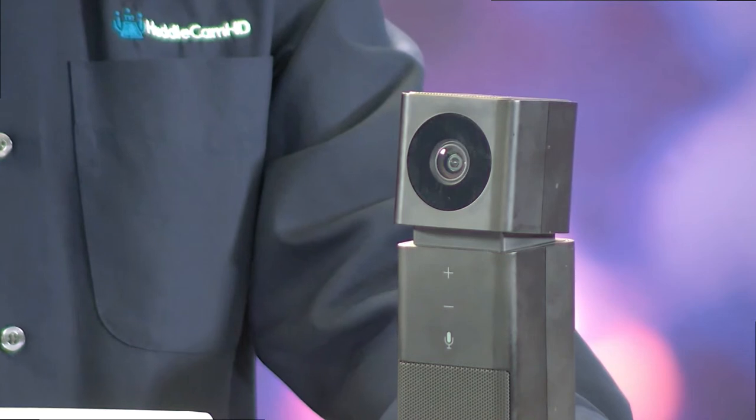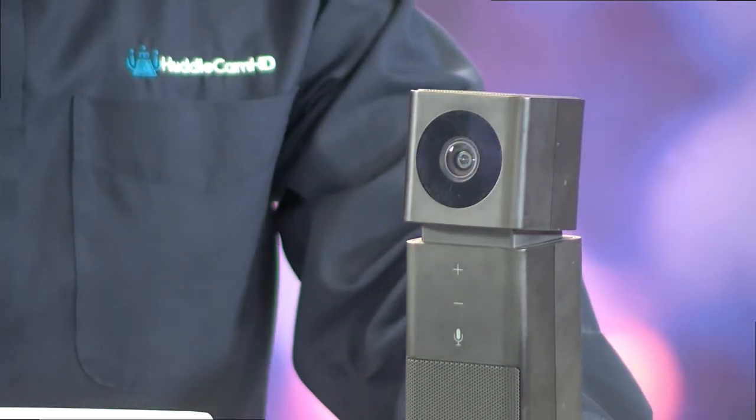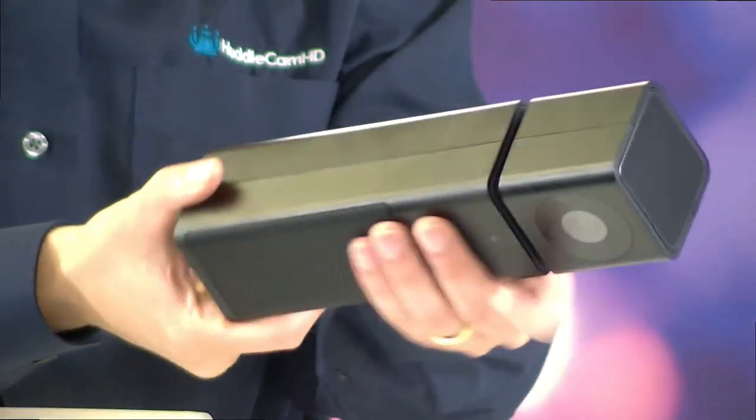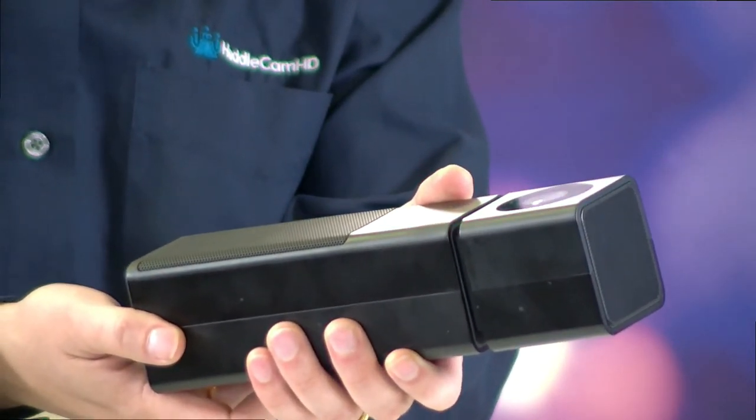It's very wide angle. So like Tess, we used it at a lunch meeting. Remember? Yep. We were just hanging out. It's a small little device. It's tiny. It's durable. It comes with a neoprene case, I'm pretty sure.